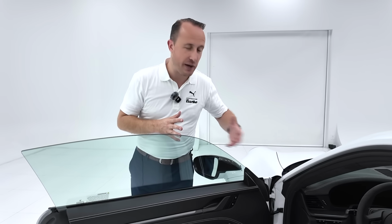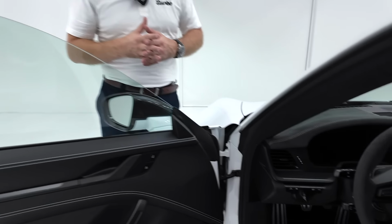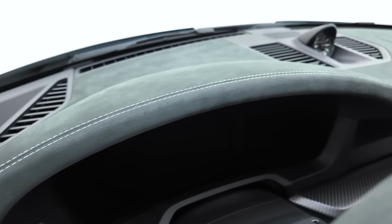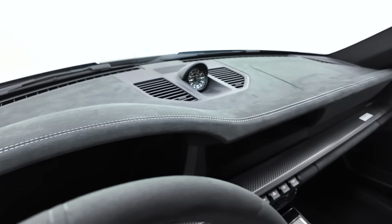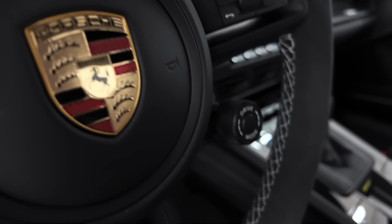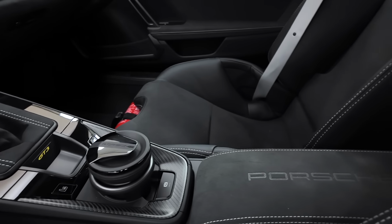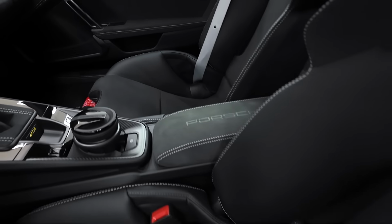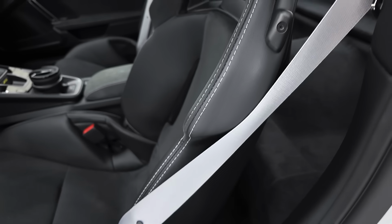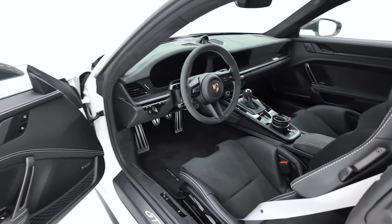This one having a Weissach package. You can see that the dashboard is finished in race text, just like the RS products. This is a very highly appointed vehicle with the leather steering column casing, with all the beautiful stitching all around, the Porsche name embossed in the center armrest, the silver colored seat belts, of course the Weissach name, and the layout of the test track also stitched in the headrest itself. A very beautiful spec. And then also key components like the front axle lift system, lightweight glass, of course standard for the GT products.